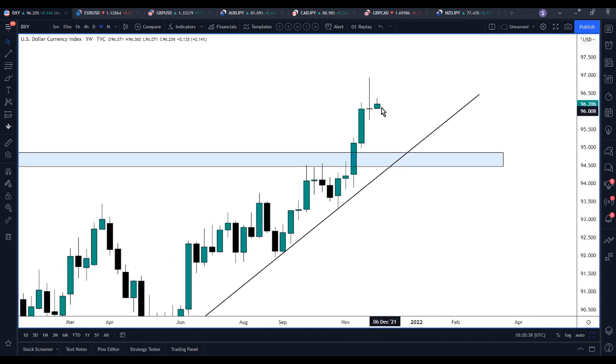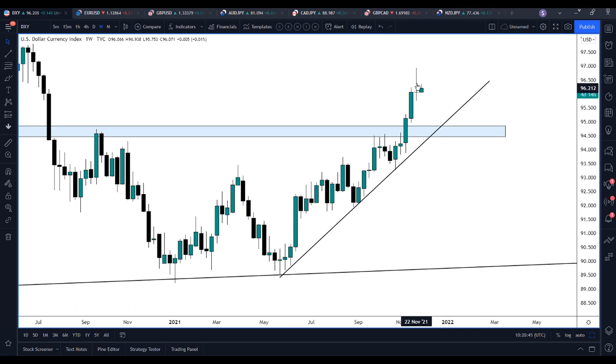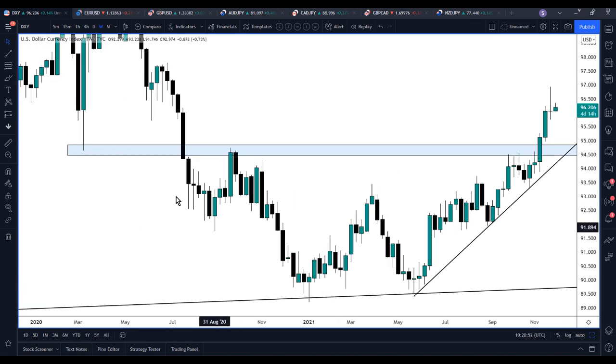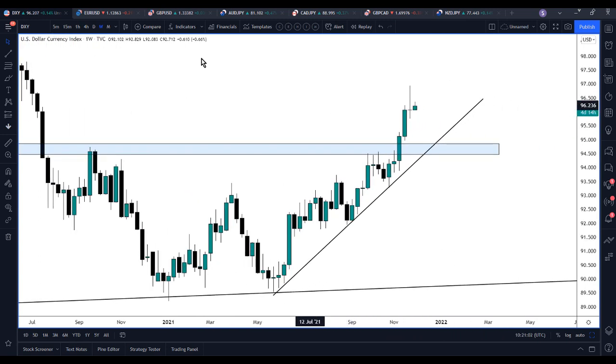I think this is now, or wants to start, a correction. I've been talking about this last week. I've been waiting very, very patiently for it. This to me is an exhaustion candle, and I will be looking for price to push down this week. It looks to come into this trend line or into this zone here, around about, if we go for this low here, that was about 94.65. So coming down there. Now, Euro dollar would be my preference to trade if I was going to be selling the US dollar. I'll talk about that in a second, why.